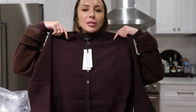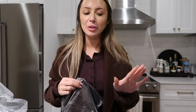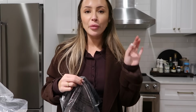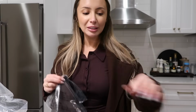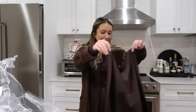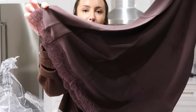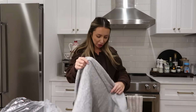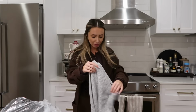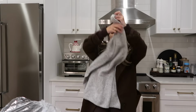Ooh, same cardigan, but in brown. That's actually a really nice brown. Typically I find sometimes their brown could verge on eggplant. Like this, you see how it's like eggplanty? This is stunning. It's a brown skirt, but the bottom has lace trim. Okay, I got the same long skirt. A lot of skirts. Same long skirt, but in gray. See how it kind of has like that mermaid detail?